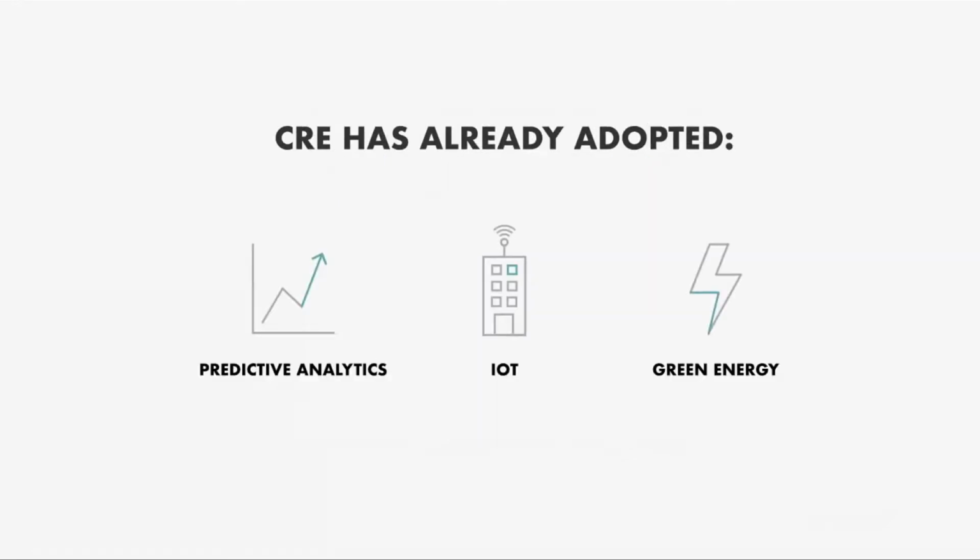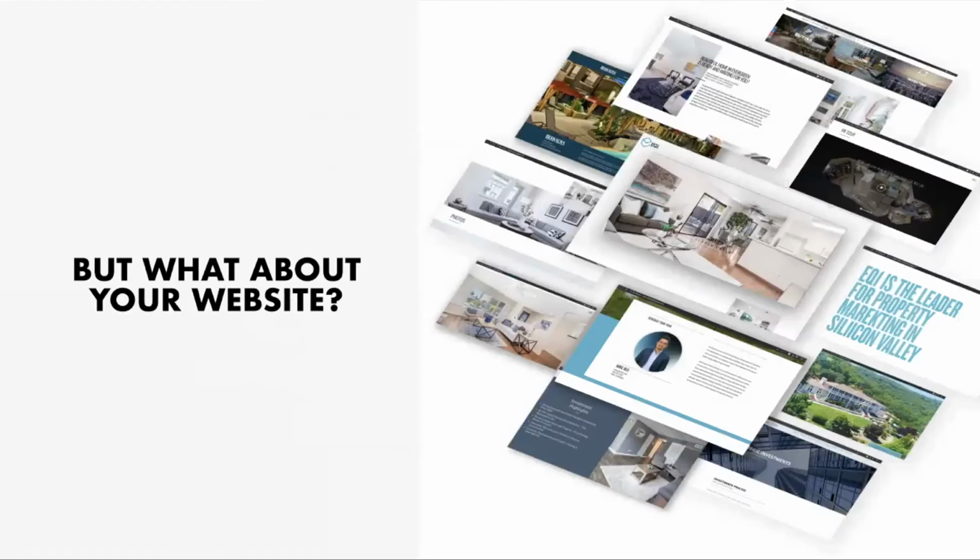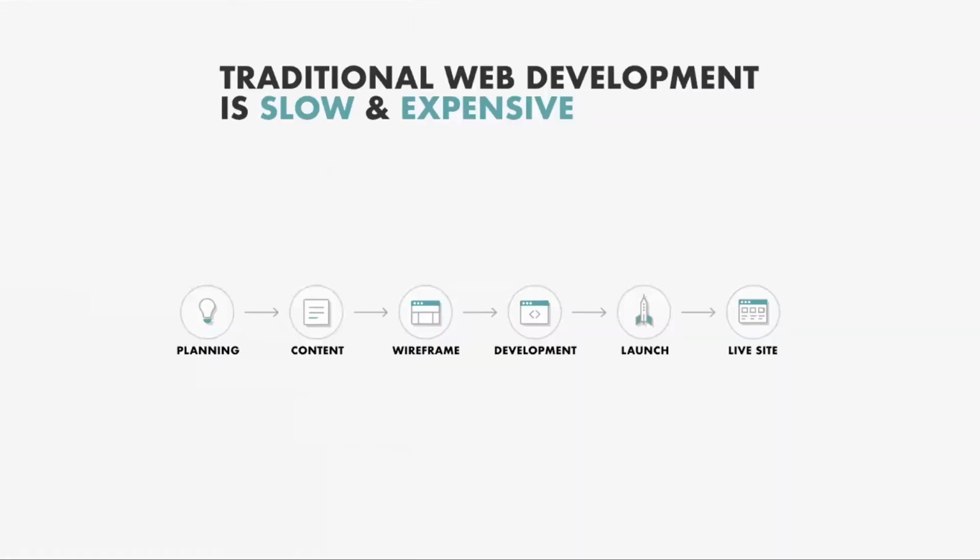We have technologies like predictive analytics, IoT as it relates to prop tech, and green energy. But with all of that physical innovation going on with your physical property, what about your digital property? What about your website? Has it remained the same? I bet it has. And that's typically because traditional web development is slow and expensive.